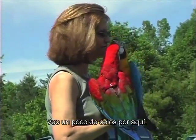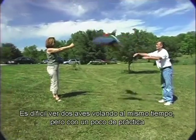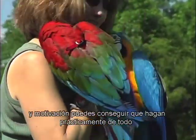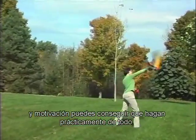A little jealousy going on there. It's a little more difficult to get two birds to fly at the same time, but with a little practice and encouragement, you can get them to do just about anything.